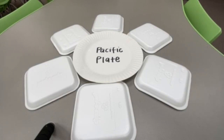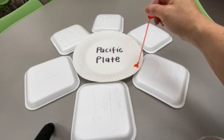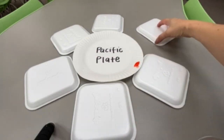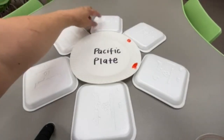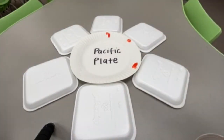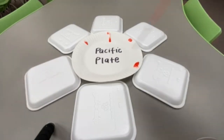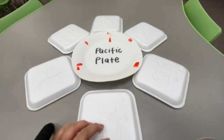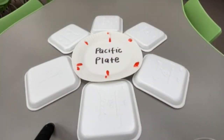Now let's pretend that these are our tectonic plates. The one in the center is the Pacific Plate, and the ones around are the other plates that surround the Pacific Plate. Now, every time another plate rubs against the Pacific Plate, a volcano erupts in that area. And say, for instance, this one bumps into that area. Another volcano erupts. And this one bumps into that area. Another volcano erupts. And this plate bumps into this area, and another volcano erupts. And this is why the Pacific Plate is known as the Ring of Fire.